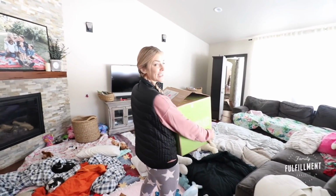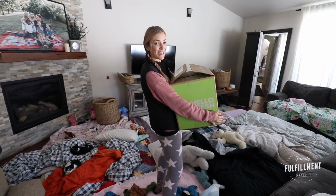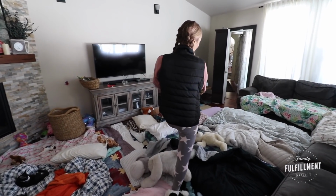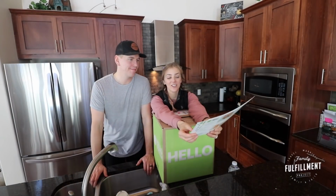This is our lovely bedroom. Sleeping situation right now is next to our propane fireplace. We've all been sleeping and cuddled in here. It's not been so bad. Kids like it. It's kind of fun. Walking on the beds.